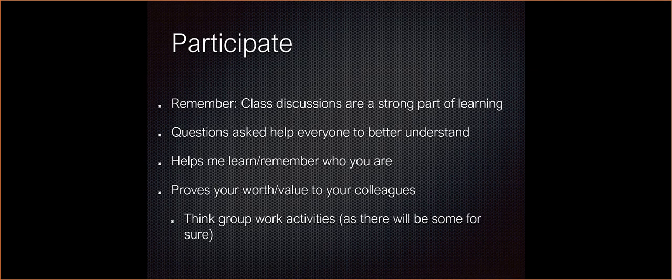It also helps me learn and remember who you are. So when you ask questions, it helps me put, not so much a face to a voice, but it does help me start to understand who you are and what your capabilities are. And that's pretty good because from being in the industry still, I do have my ear to the ground quite often for new positions and new companies that are hiring, and I tend to recommend those I know.